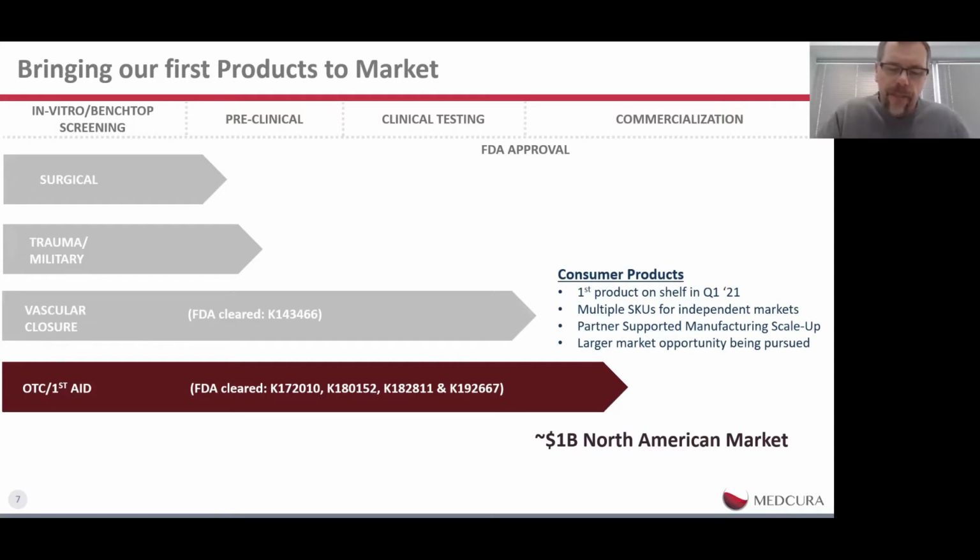So by doing this, we do two important things. One, we get the FDA confident that our core platform is safe and effective for first aid, safe and effective for vascular closure, safe and effective for military and trauma, and safe and effective for surgical. That same platform, that same foundational manufacturing piece, allows us to make our active ingredient for first over-the-counter gels, then Band-Aids, then vascular closure sponges, and eventually surgical foams and surgical gels.